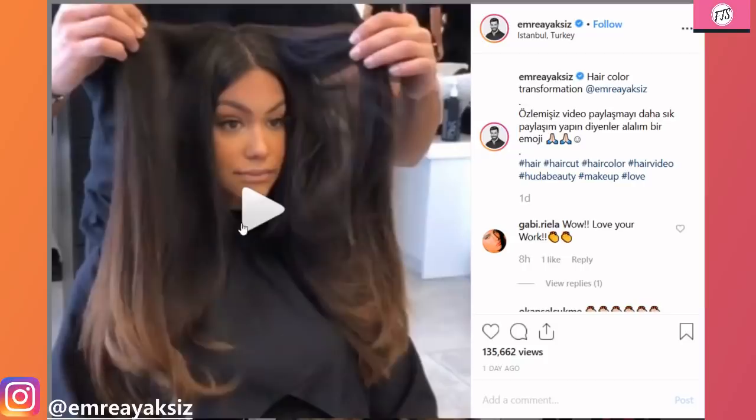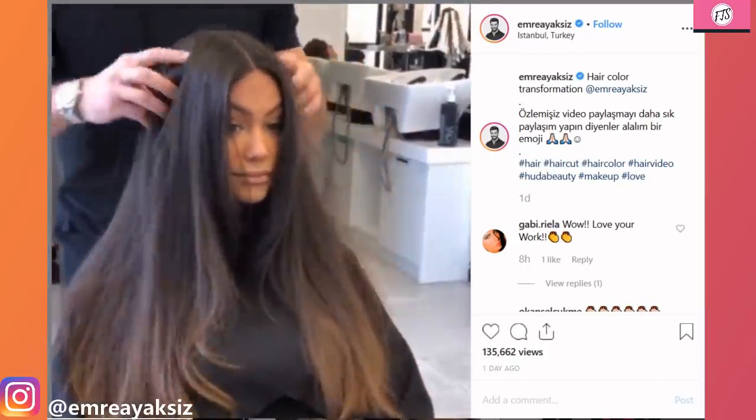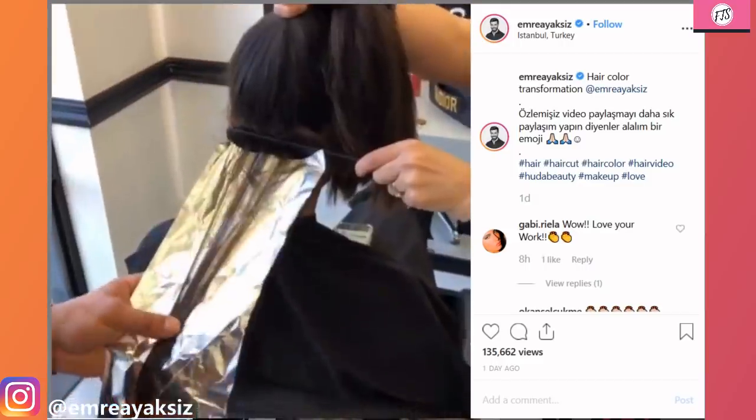Hair color transformation number 5 features the same stylist who this time takes his client's hair from a dark ombre to a soft ash color.